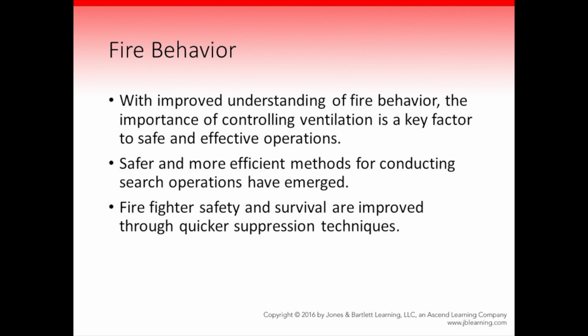Fire behavior. With an improved understanding of fire behavior, the importance of controlling ventilation is a key factor to safe and effective operations. Safer and more effective methods for conducting search operations have emerged, and firefighter safety and survival are improved through quicker suppression techniques.